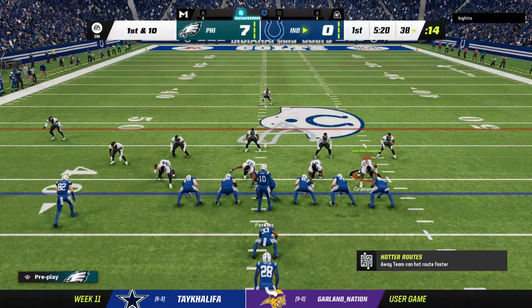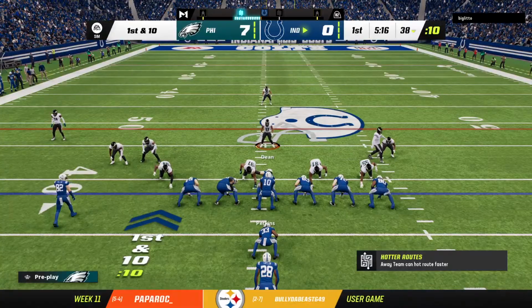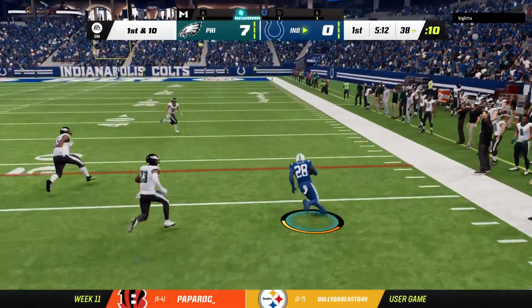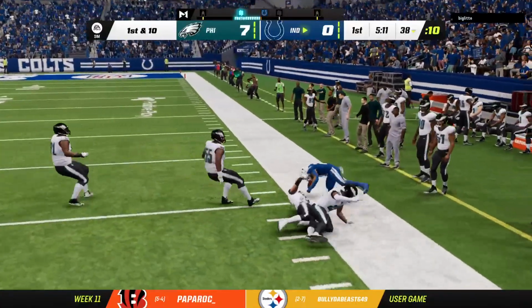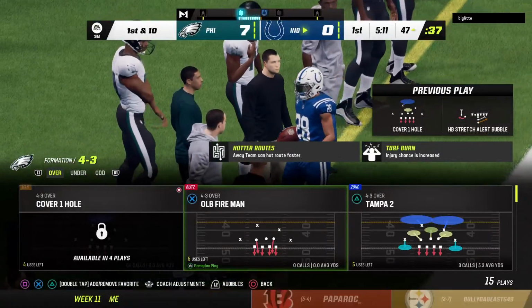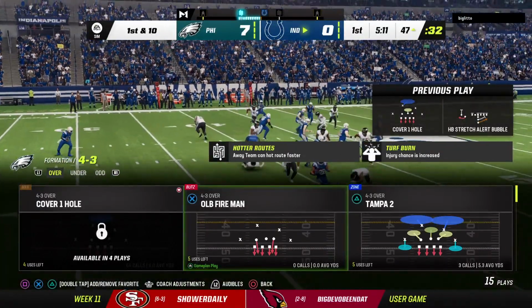So here's a 1st and 10 at the 38. 1st and 10, Taylor now. And some room to run now, and take this to the other side of midfield before going out of bounds. That one for Indianapolis, resulting in 15 yards and a fresh set of downs.